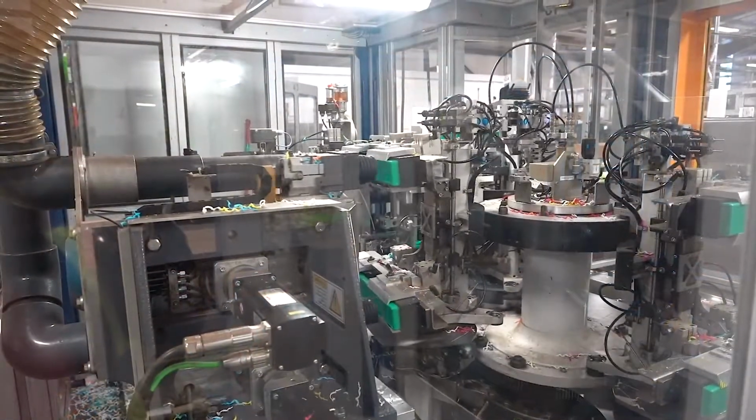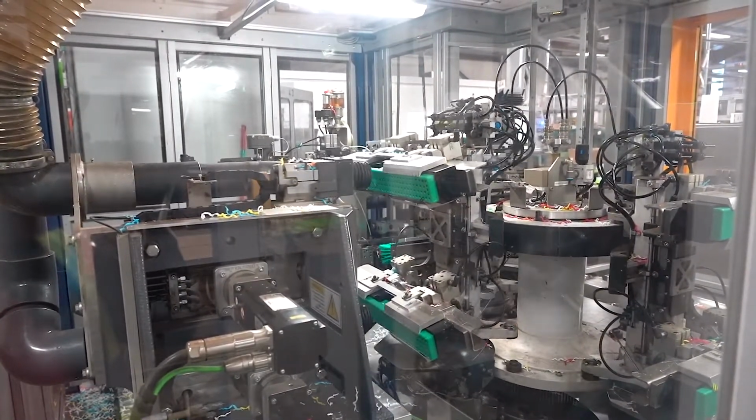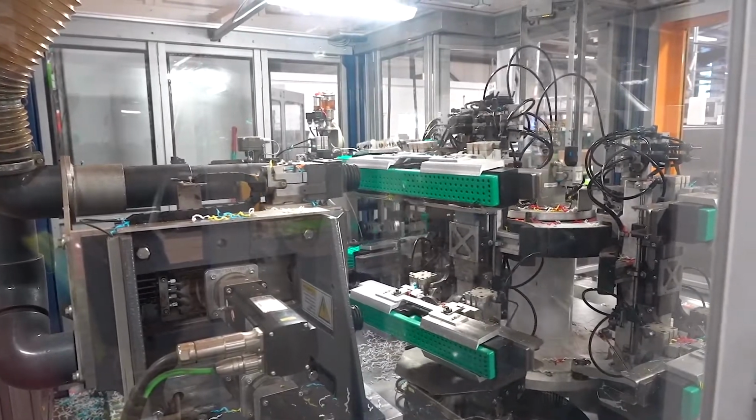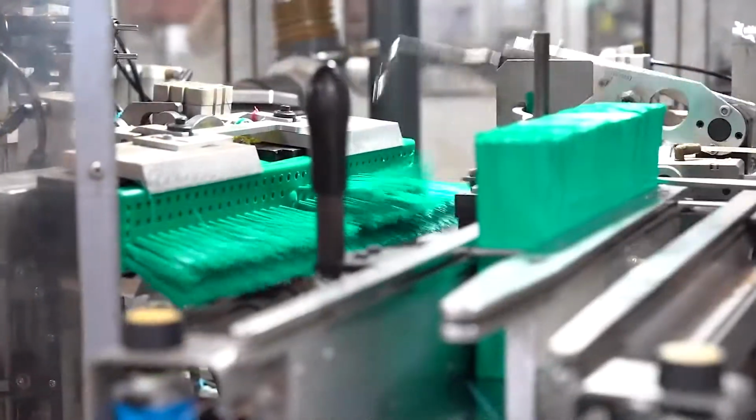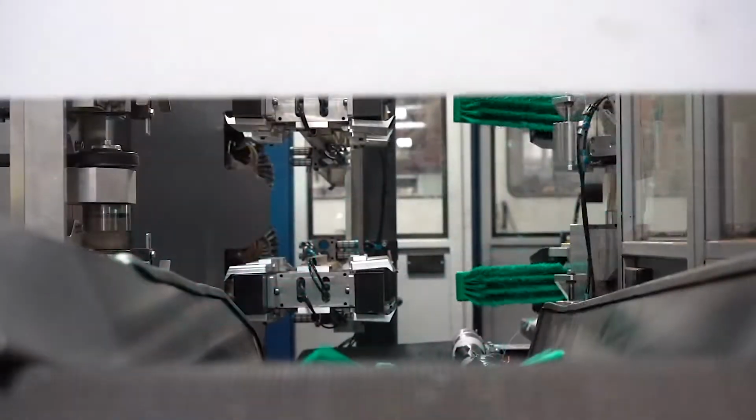The next stage is inserting the filaments into the brush backs. Our high-end machines make light work of this task by drilling holes into the brush backs and inserting each tuft of fibre, which is then secured in place by food-grade stainless steel staples.